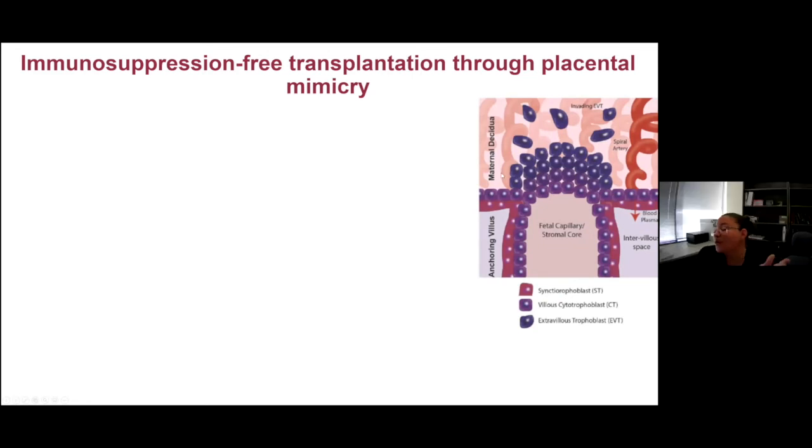It was surprising to me that there wasn't a lot of work in this area, or trying to translate these mechanisms. A lot of it was focused on cancer. And so that's really been the focus of my lab, what we call placental mimicry. The premise is how the placenta works, and the placenta is really the mediator of this immune tolerance against the fetus.